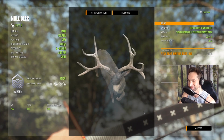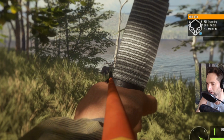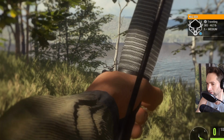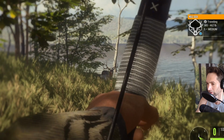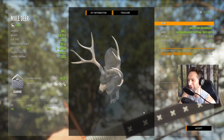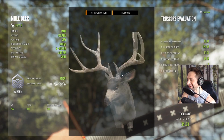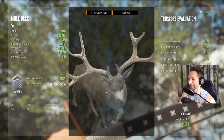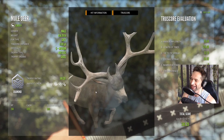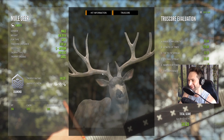Unbelievable. Wow. Now it makes sense why that thing was so smart. It really makes sense. He had a spread of 58 inches. 58 inches. Look at the size of that. That's my biggest T-Rex muley of all time.